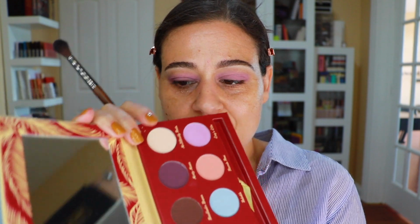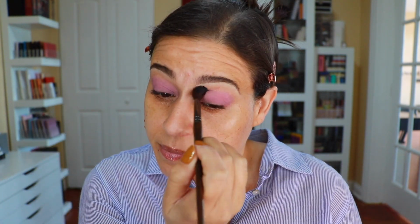There's definitely a lot more room here, and since it's an entire room to itself, it's still a little bit easier. I'm gonna go ahead and use that bone colored shade, and I'm just going to blend out, soften the edges just a little bit to diffuse the color a little bit. But I think that's about all I want to do. I might deepen the outer V with that mauve tone. We'll see.